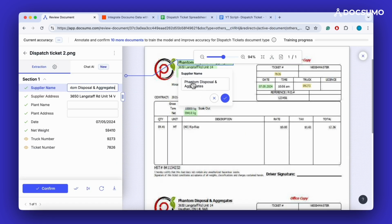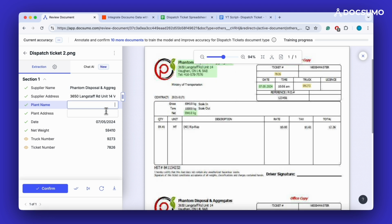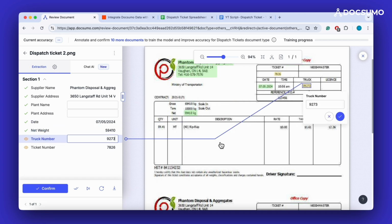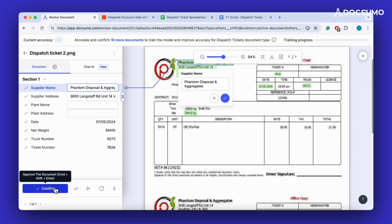Next, the review screen is split into two sections. On the right, you'll see your dispatch ticket document, and on the left, you will see all of the data that the solution has captured. Now, as you can see, our Document AI solution has already captured most of the information accurately based on its corresponding confidence scores on the key values set. Your team just needs to quickly check and adjust any of the fields that the solution might have missed. Remember, the more you use it, the smarter it gets. Soon, you're going to barely need to make any adjustments at all.